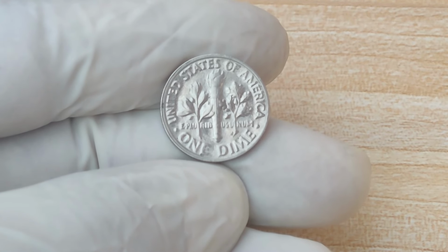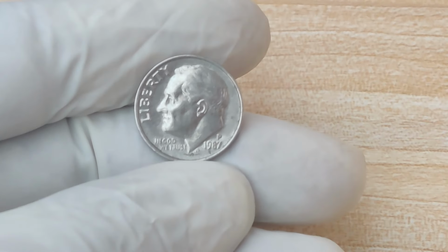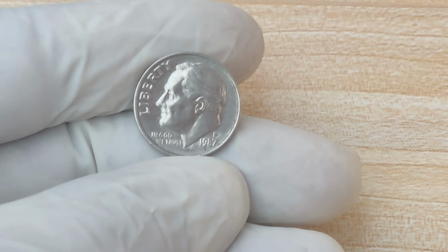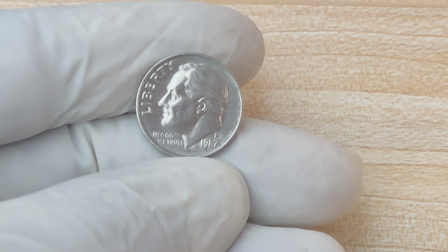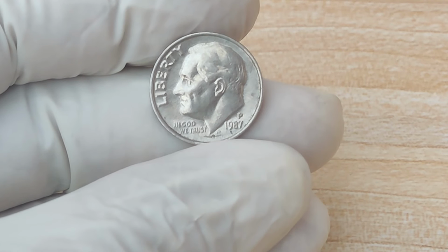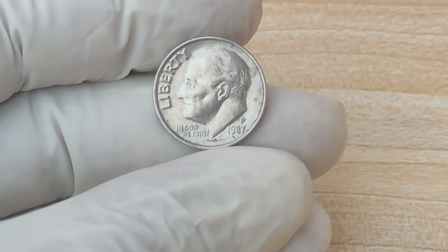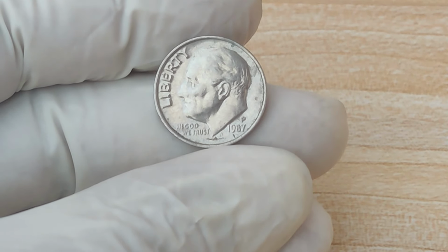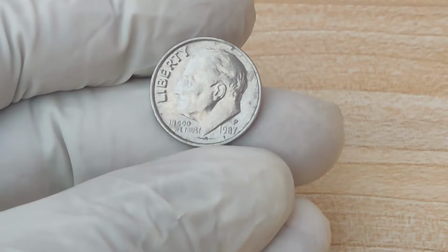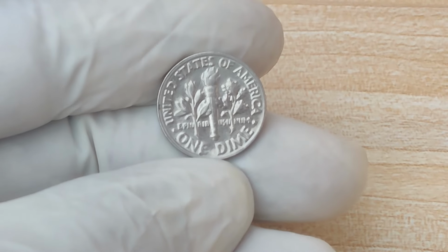Add in the rarity of the error, and you have a coin that collectors could be willing to spend millions on. There's also been some buzz around private sales involving rare dimes that sold for prices beyond belief. Even though the $6 million figure might sound extreme, it reflects the unique allure of rare coins in perfect condition, where collectors are willing to pay an arm and a leg to complete their collections.